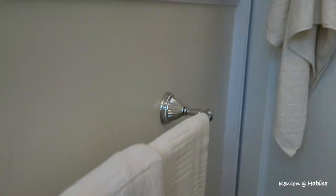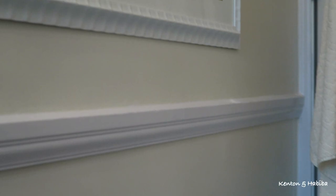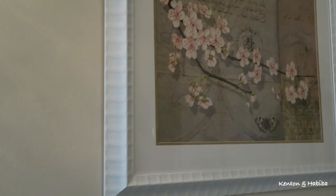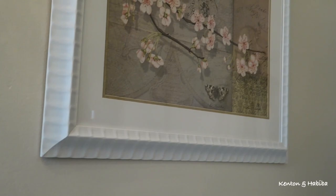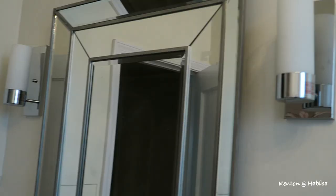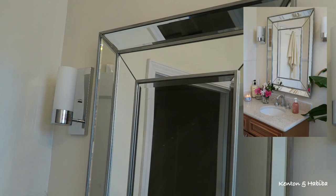I also have this picture hanging on the wall. Nothing fancy. I think I got that at TJ Maxx. I just wanted a very neutral, simple picture for this bathroom. There's some sconces that I also got at Lowe's. And by the way, this is not an endorsement for Lowe's. Lowe's is not paying me to say this.